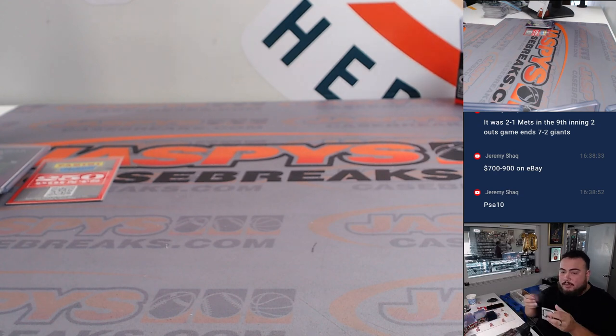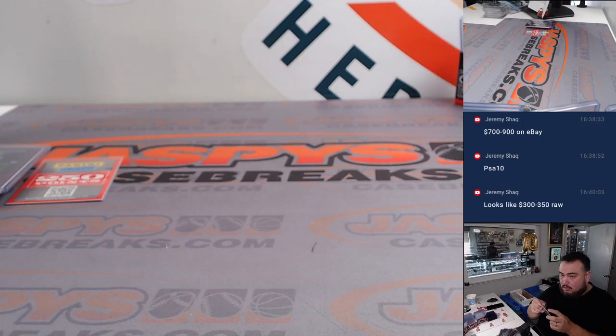All right, guys, so there you go. Let me quickly just do a recap. I'm just going to top load all the relics here really quick. And PSA 10s make such a big difference. That's crazy.